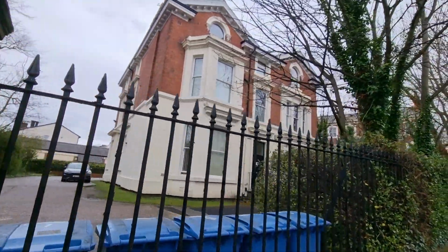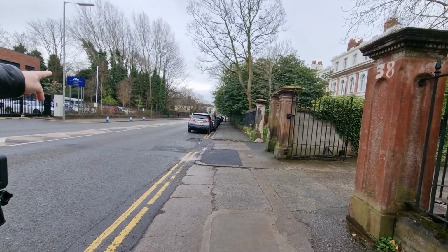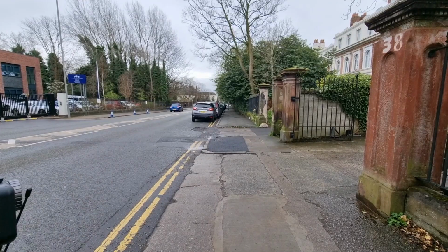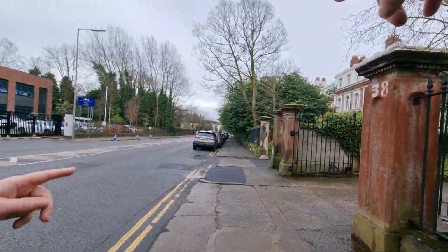And from here to the end of that road where we came out, opposite the Prinny Park entrance, is 200 of my steps. So 200 yards will be slightly longer than that. That's the distance you're looking at. So 200 yards, it could be from there to there.